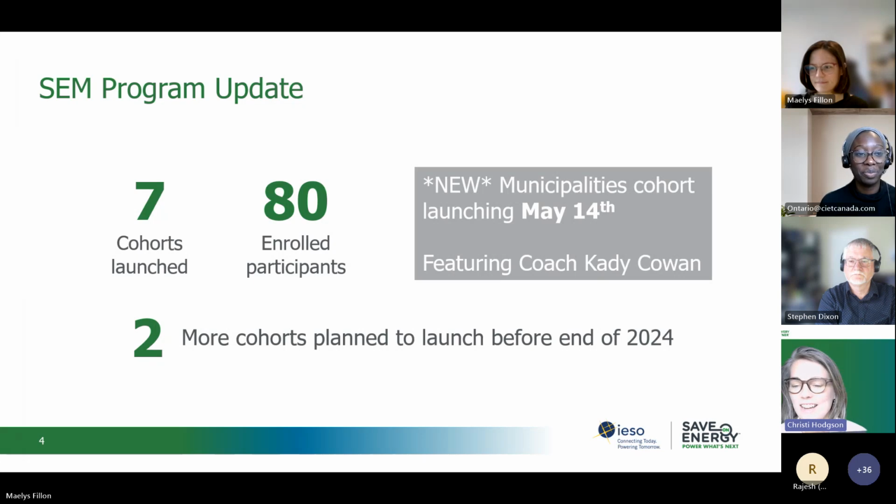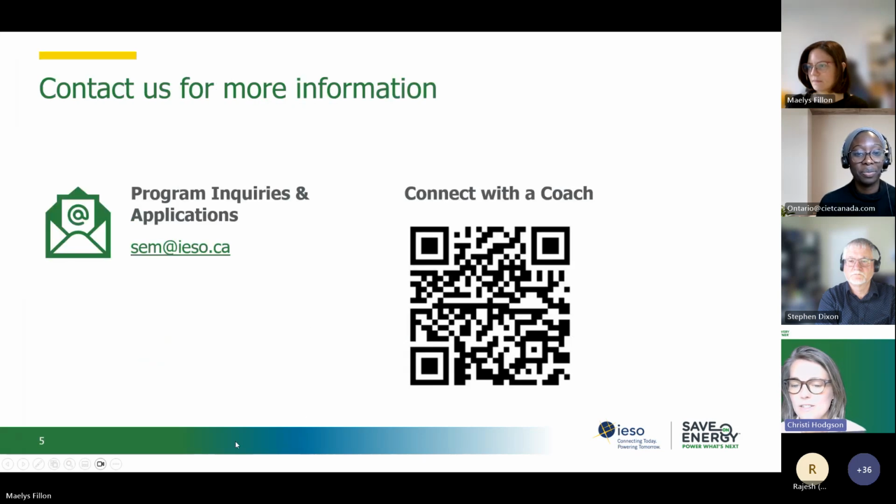And just on the last slide here, I'll give you guys a chance to take a look at how to get in touch with us. So you can either email your questions to sem@iso.ca, or if you have the chance to pull out your camera phone and take a scan of this QR code, you can actually set up a 15-minute call with me or one of our coaches, and we'll connect with you and chat a little bit more on your individual questions.